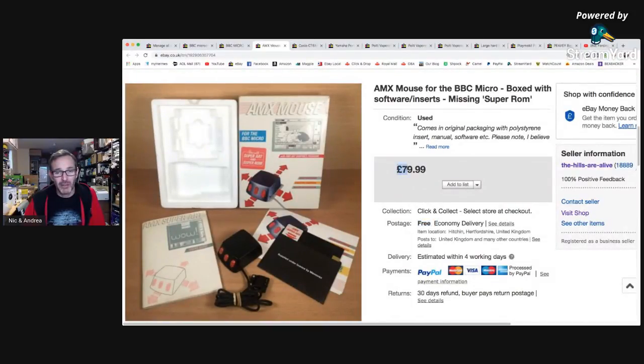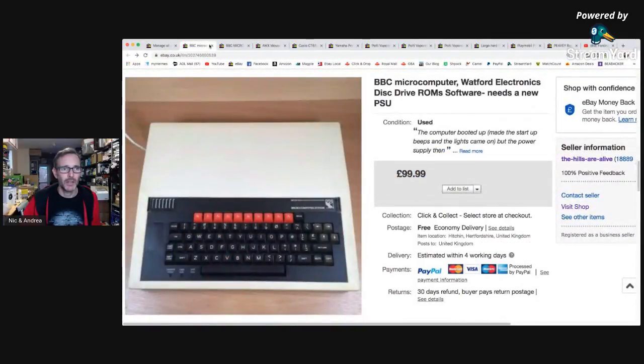But considering the whole bundle at the boot sale cost me £35, I'm really quite happy with that. So we've got £100 on the unit itself with the disk drive and those bits of software, £80 free shipping on this mouse, and that little bonus £10 on those other bits. So that worked out really well. So that's all gone. Let's close these down.